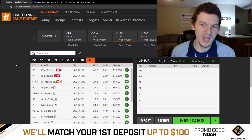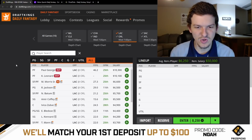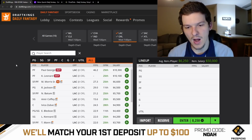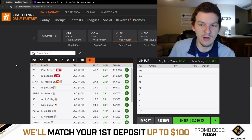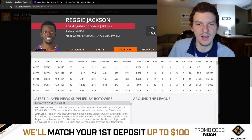So Clippers today, I mean, this team, what a complete mess on Tuesday. I had interest in guys like Reggie Jackson and Zubac whenever Marcus Morris got ruled out Tuesday, and it was just so bad. Reggie Jackson played 16 minutes. Somehow the Clippers came back and won that game. They were losing by like 30 points.